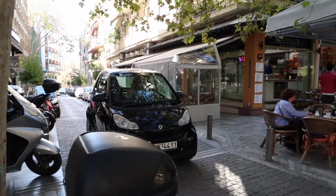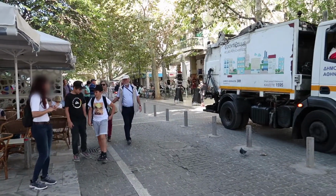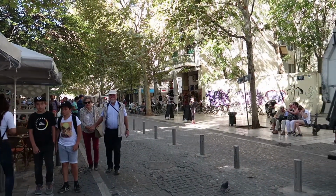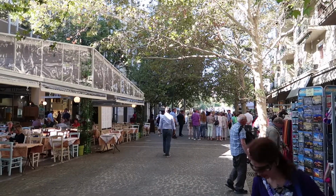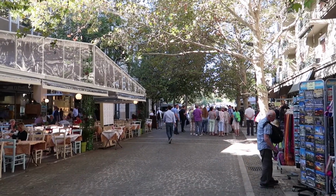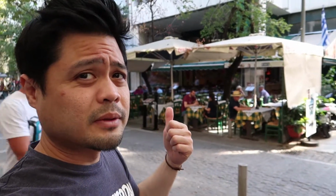From the temple, we came across this street, and we're gonna have lunch here, and hopefully we can find a restaurant here somewhere. So we spotted this restaurant right here. This is where we're gonna have a breakfast or brunch.